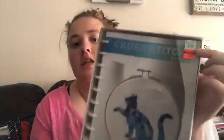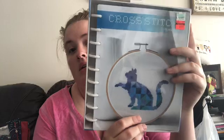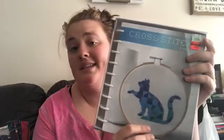And then I also found this on sale. It's like a cross stitch planner, and it has patterns and stuff in it. So originally it was $29.99 and I got it for $9.99, so I saved 20 bucks. I mean, there's probably not everything there and whatnot, but I got it on sale, and I'll need a new planner next year, so I'll just use this one. Why not? So that's what I got from last week.